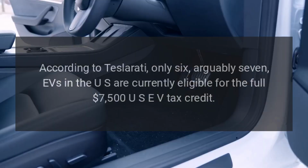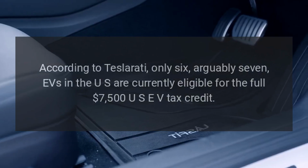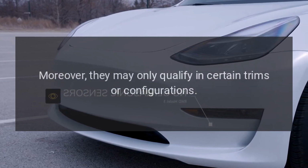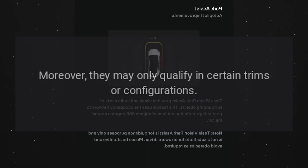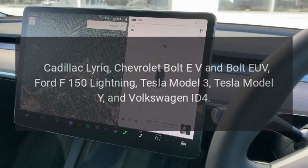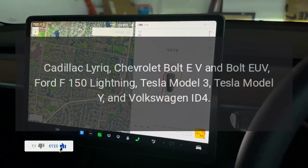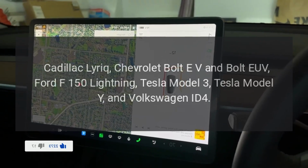According to Tesla Update, only 6, arguably 7, EVs in the U.S. are currently eligible for the full $7,500 U.S. EV tax credit. Moreover, they may only qualify in certain trims or configurations. The list is as follows: Cadillac Lyriq, Chevrolet Bolt EV and Bolt EUV, Ford F-150 Lightning, Tesla Model 3, Tesla Model Y, and Volkswagen ID.4.